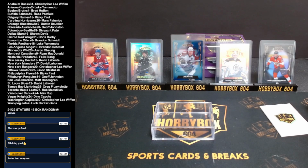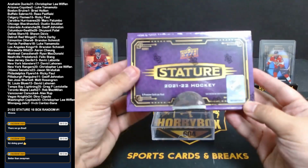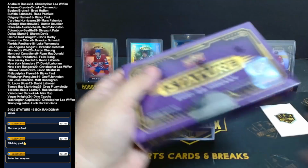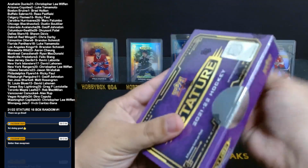Sale-wise, I think it will sell more than the Swayman. But for Brad, he doesn't care. Box number 539. We haven't had a patch yet. And according to Alex, we should get a one of one. Alex, where's our one of one?